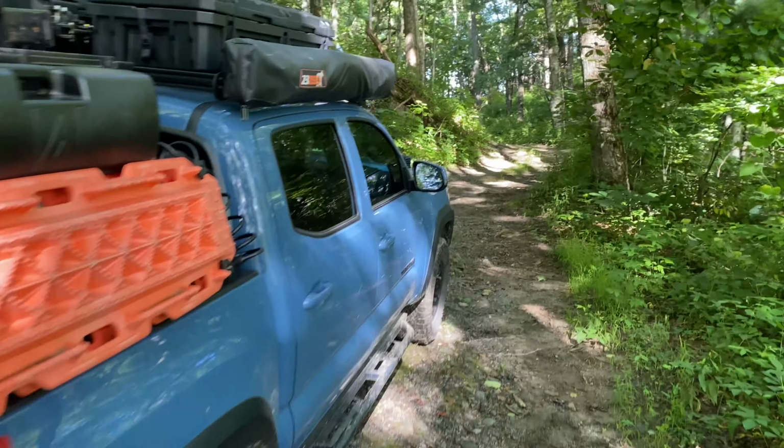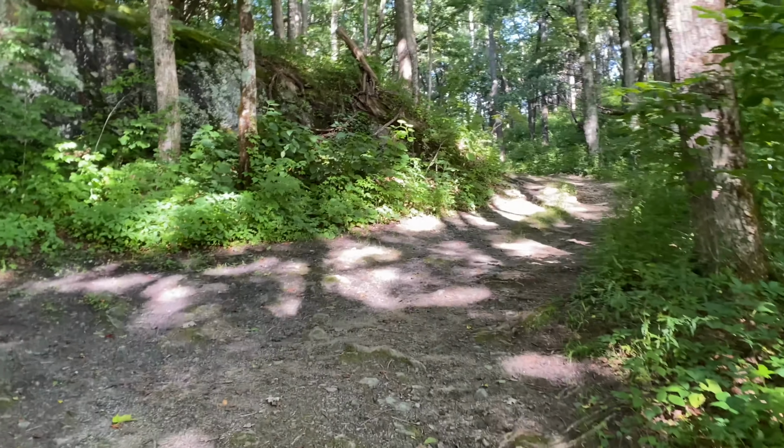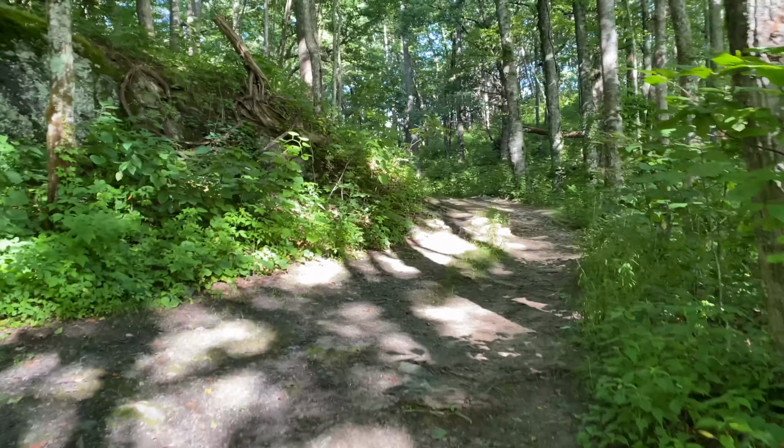So we're all loaded up. We'll leave the campsite. I'll show you guys where we were. Again, this is just past the Valley Springs cabins.